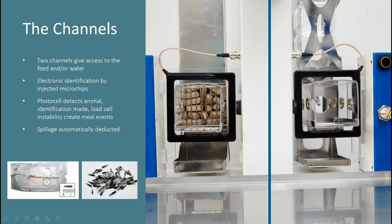Another key part in this is, if you notice down under the feeding channel and water bottle, we have a tray. This tray picks up spillage, and therefore it is deducted. So this is deducted, giving a precise intake of the animals.